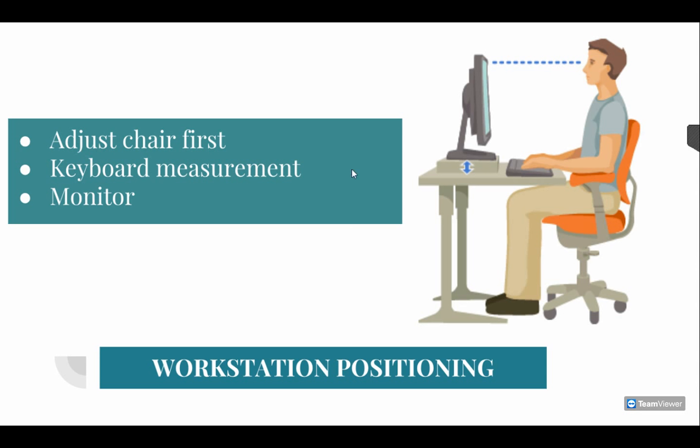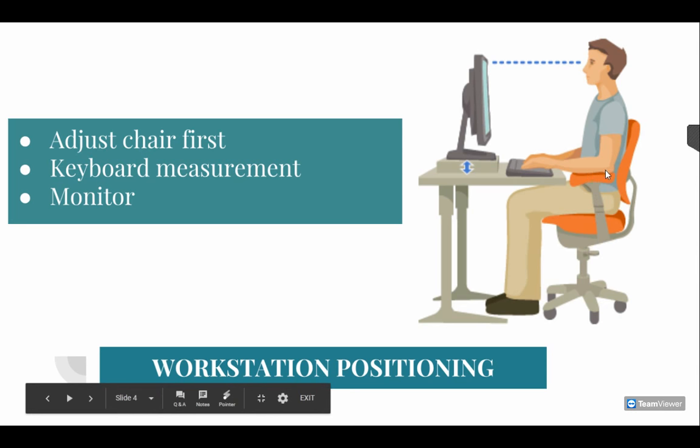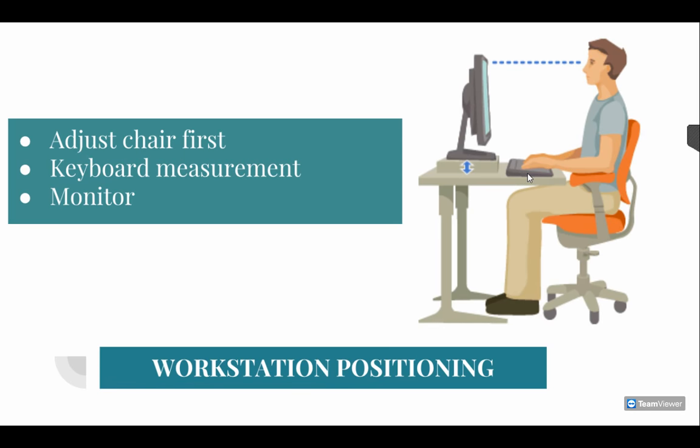As far as measuring the keyboard, the best thing to do is to measure from the elbow to the floor. So just take the tape measure, measure from here down to the floor, and then you want to subtract about 2 to 3 inches. That would help you decide where your keyboard should be and where your workstation height should be. Because the keyboard's got some width to it, so you want to account for that. And that's where that 2 to 3 inches subtraction from that measurement comes in.